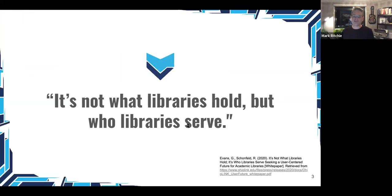And today I really want to just take a moment and talk about the main differences between RemoteXs and MyLOFT, coming from the same company. But what's really important to note is that starting at the statement, it's not what libraries hold, but who libraries serve. This was actually taken from a white paper from Ohio Link in the US. And what we're talking about is that MyLOFT is a personalized solution. It's a product that's built around the user's workflow and their day-to-day functions, whereas you might look at RemoteXs more as something that's built around the library as a whole. We look at the statement, it's not what libraries hold, but who libraries serve.